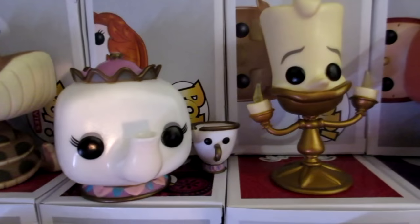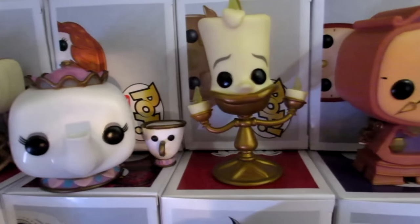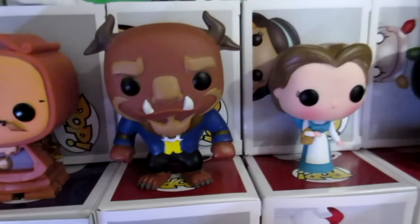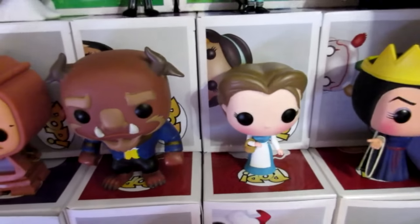Then we have the Beauty and the Beast collection. So we have Mrs. Potts and Chip, Lumiere, Cogsworth, the Beast, and Peasant Belle. I think they did an amazing job on all of those characters. They're really cool. And Belle is so cute.